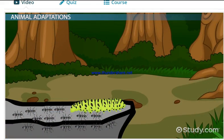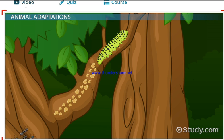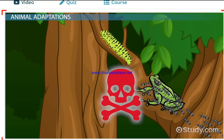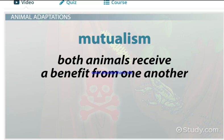Animals also depend on other animals in the tropical rainforest ecosystem. For example, some species of caterpillars excrete a sweet chemical substance that feeds species of tropical ants, and in return, these ants will fiercely protect the caterpillar from predators. This type of relationship, where both animals receive a benefit from one another, is known as mutualism.